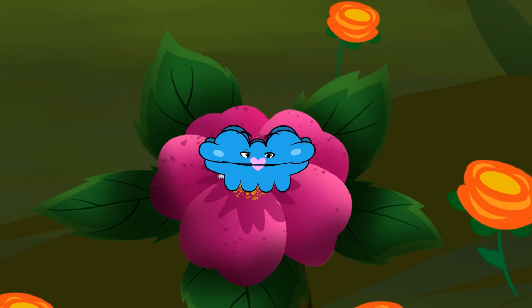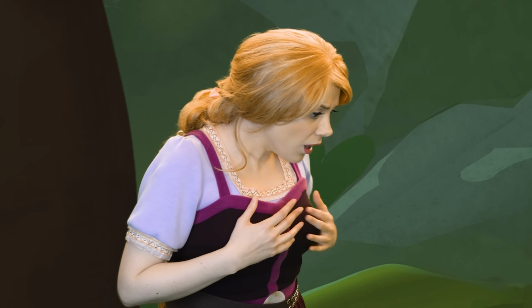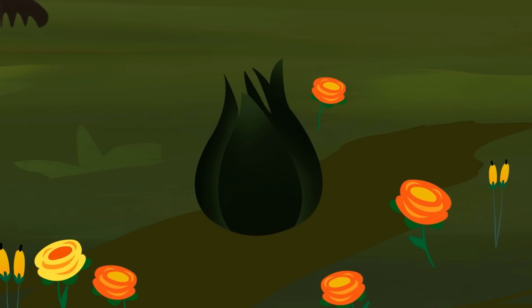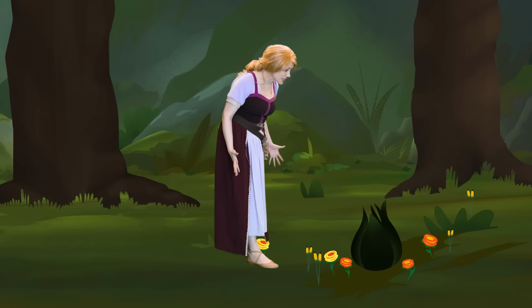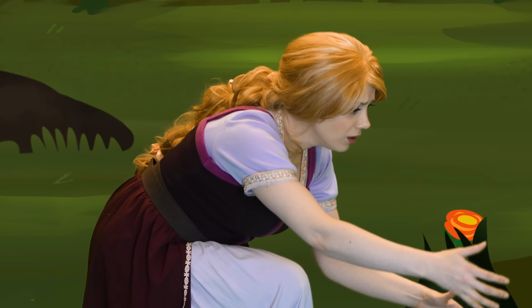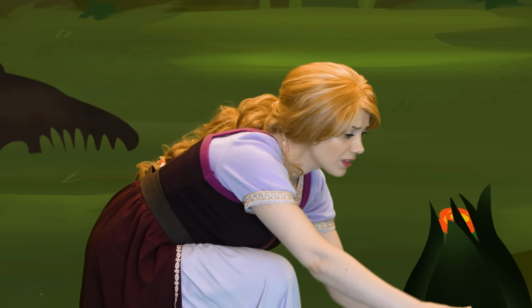At that moment, the color of the flower changed from pink to black. And it opened its mouth and swallowed Clapsy like a vacuum. Clapsy! No! Rapunzel tried to hold Clapsy, but she could not do it.